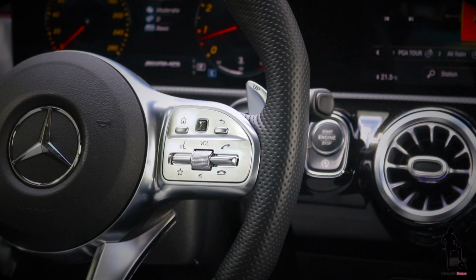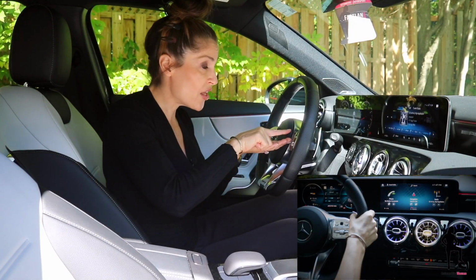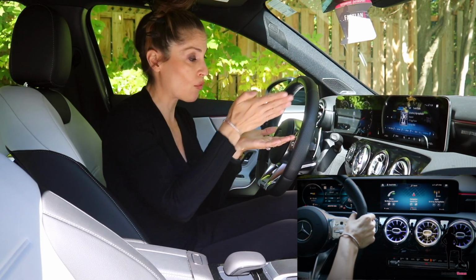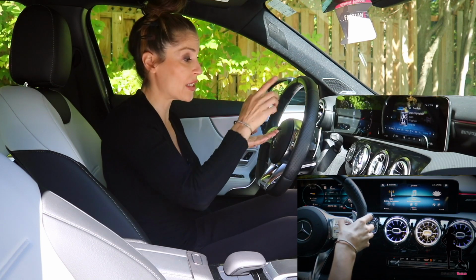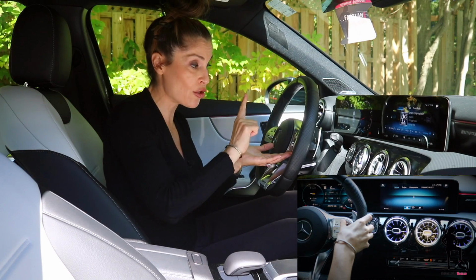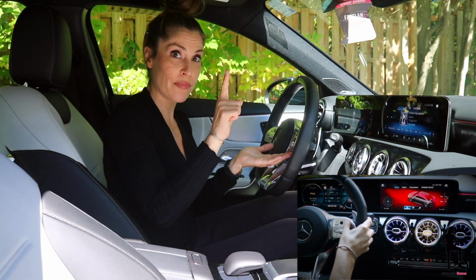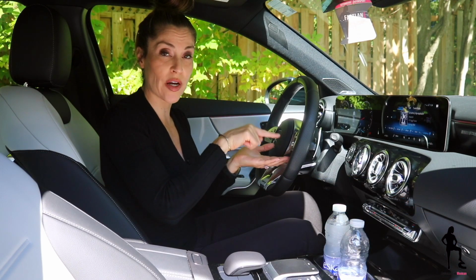On the right hand side, same thing. Push the home icon. This will all control your infotainment system. Okay, right side infotainment system, left side digital driver cluster, and the same thing, you push the home button, it pulls up your different options, and then you can just scroll using the black touch finger pad. And then also you have your voice commands, your Bluetooth, and your radio settings from here.